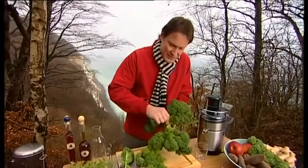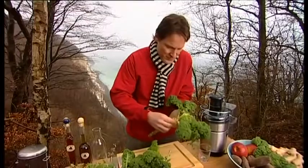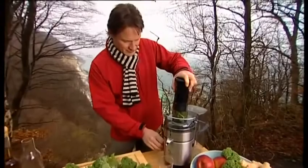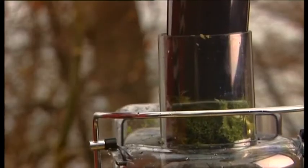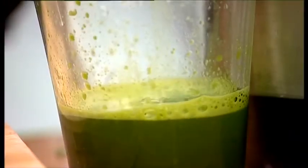A juice. When you use your juicer, always add the most coarse and fibrous vegetables first, and the more juicy and porous ones afterwards. In that way, you get by far the best extraction. Look at that color.